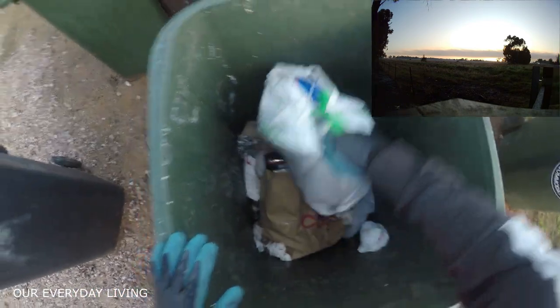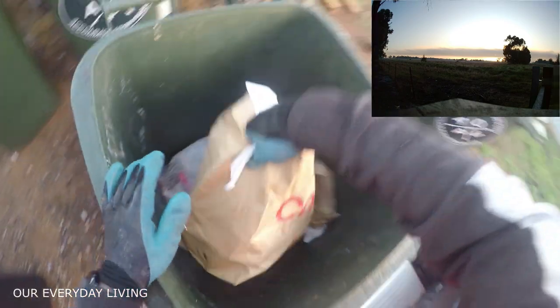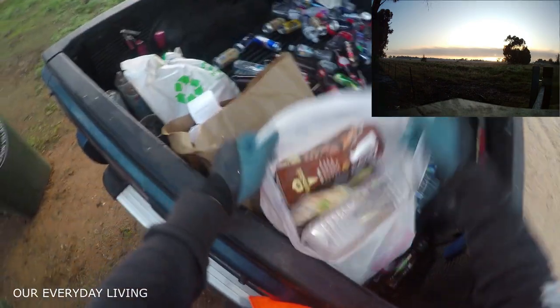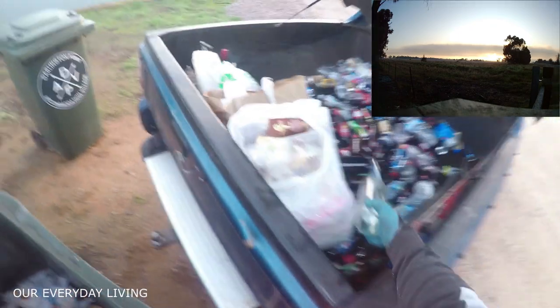Alright, I'm gonna have to start loading this into the car. It's almost full, eh? How much room could we make by taking all this extra stuff out? Oh, a couple of aerosol cans. Oh dear. The old body doesn't want the cold weather.